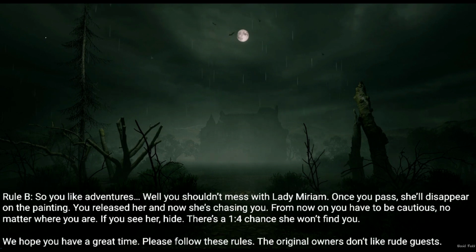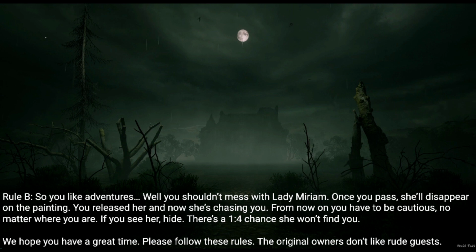Rule B. So you like adventures? Well, you shouldn't mess with Lady Miriam. Once you pass, she'll disappear on the painting. You released her and now she's chasing you. From now on you have to be cautious, no matter where you are. If you see her, hide. There's a 1 to 4 chance she won't find you.